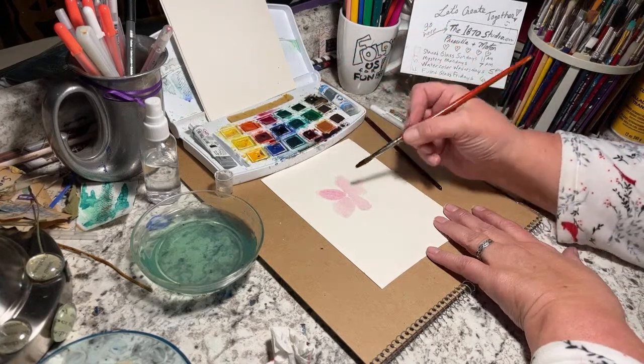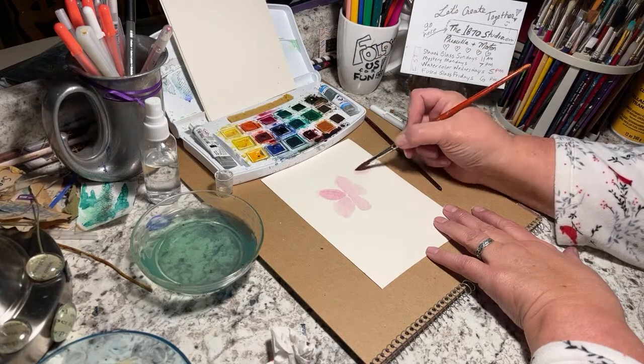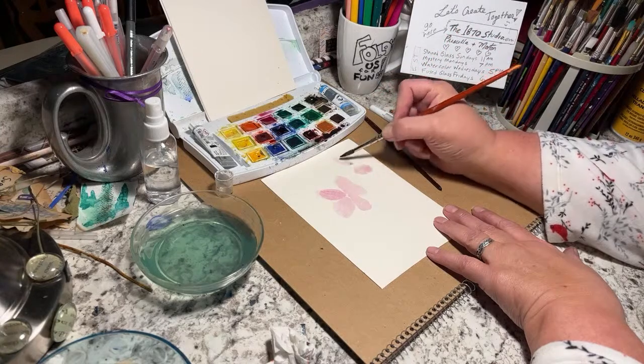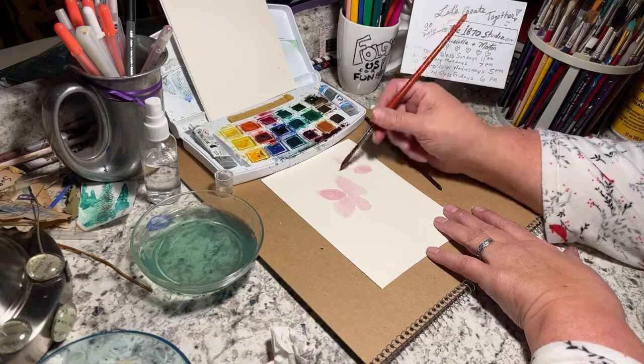All right. Okay, that's a front view. The side view, we're going to make a little oval this way. Back here, out, kind of like bunny ears.